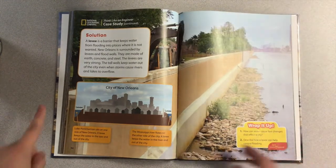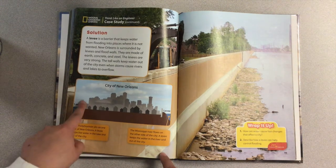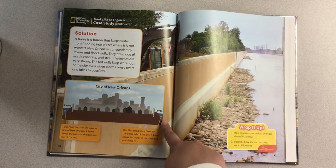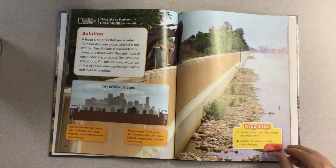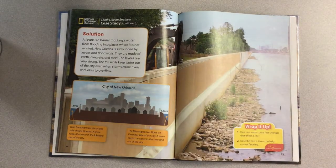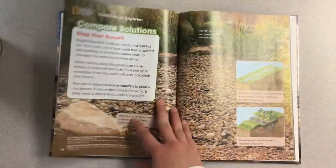So it says, Lake Pontchartrain sits on one side of New Orleans, and a levee keeps the water in the lake and out of the city. You can see the levee here. And then on the other side of New Orleans is the Mississippi River. And again, there's another levee there to keep that water out of the city as well. So this is one way that we can prevent weathering and erosion, by building a levee to keep water at bay so that it doesn't completely destroy homes.